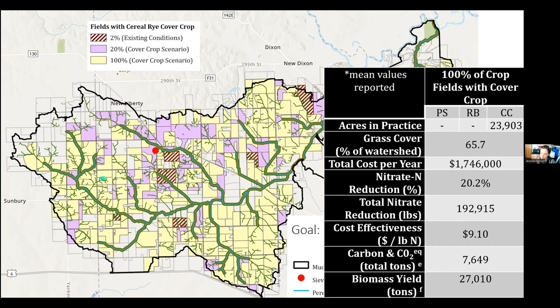So now we have, assuming 100% of crop fields are planted with or include cover crop, about a 65.7% increase in grass cover overall in the watershed. And then we now have a 20.2% reduction in nitrogen.